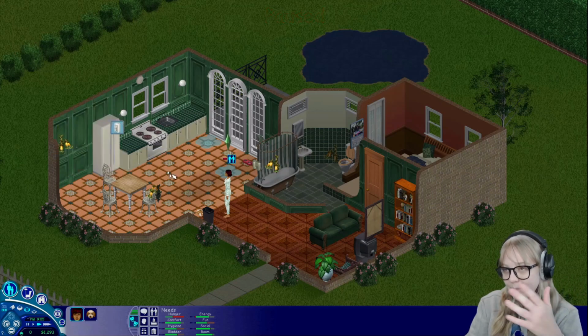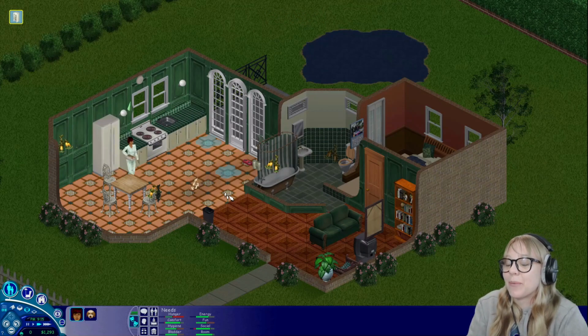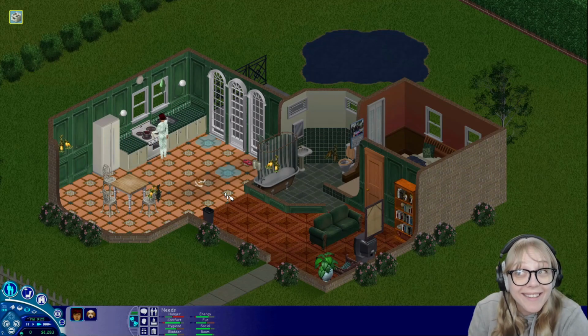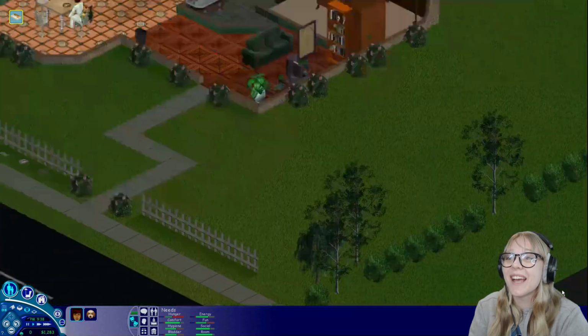Okay, we've got to eat. So I risk cooking a quick dinner, and we all have to cross our fingers that she does not light the house on fire. Survived. We survived that one, which is very, very nice.